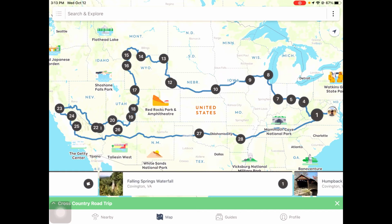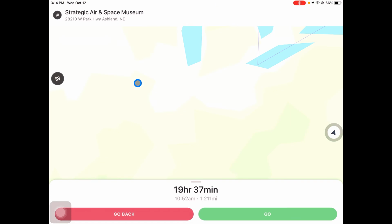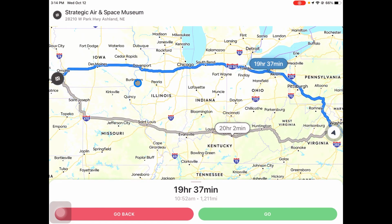One of the nice features about Road Trippers is that it invokes my Waze app. So let's say, for example, if I'm, say here in Wisconsin, and I want to get to my next stop here at number 9, which is right there. So I'm going to click on that, and that's going to be the Strategic Air and Space Museum. How do I get there? Well, I click on this right down here, and right here it says navigate. You see, it automatically invokes my Waze app. Then I click go, and you know what happens after that. Waze will get you there. All right, and this has proven to be invaluable. So I love Road Trippers.